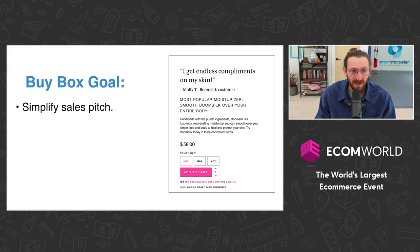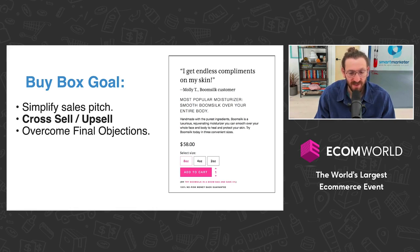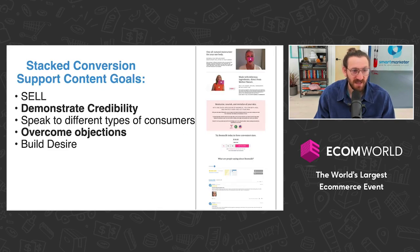The goal of the buy box is simply to simplify the sales pitch, to upsell and cross-sell. So ideally you've got an upsell and cross-sell that you can leverage inside the buy box. We'll talk about that. Overcome any final objections and get that add to cart click. That's what you're doing with the buy box. And then your stacked conversion support content is designed to sell, to demonstrate credibility, to speak to the different types of consumers who might be interested, overcome any objections, and build desire for the product.